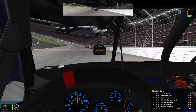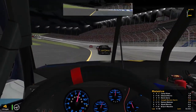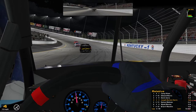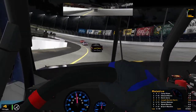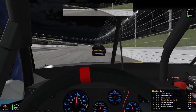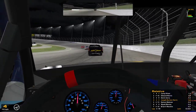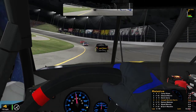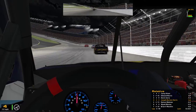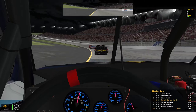Hoping I'm being a little bit less brutal to my right front than the guys in front. They are driving it in quite hard. Thank you for not killing me, whoever was behind me. You never know with these fixed setups.